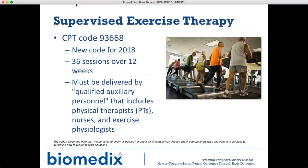Finally, the new arrival on the scene is the supervised exercise therapy. For you primary care physicians and cardiologists, you're familiar with cardiac rehab. It's been around for quite some time.